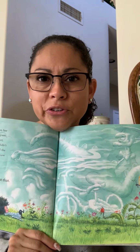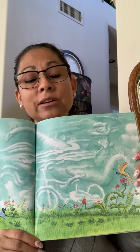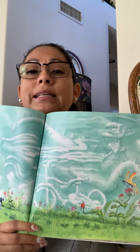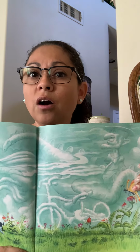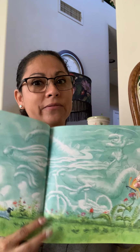Another great idea to do with your family. Look outside. Have your mom take pictures of the clouds that you see that you think is like a bunny or whatever you see. You can even draw me a picture of what you think you see in the clouds. I would love to see that from you guys.